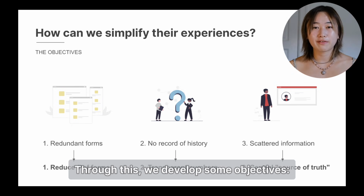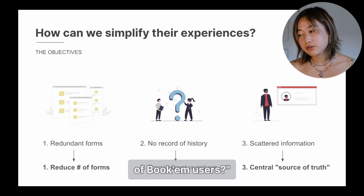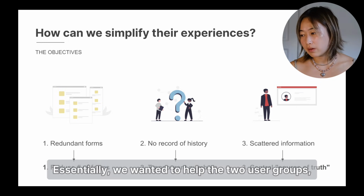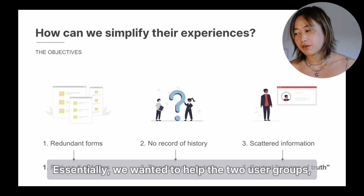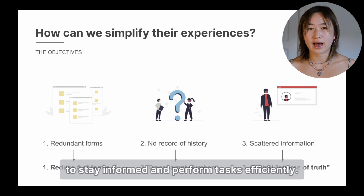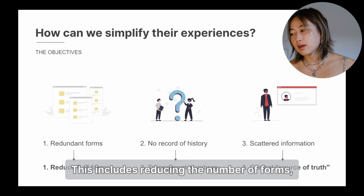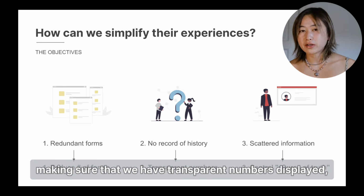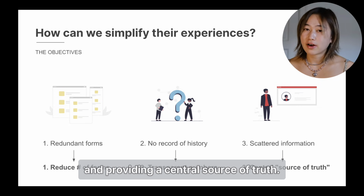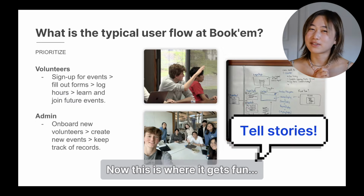Through this, we developed some objectives. How can we simplify the content viewing experience of Bookem users? Essentially, we wanted to help the 2 user groups, volunteers and admin, to stay informed and perform tasks efficiently. So this includes reducing the number of forms, making sure that we have transparent numbers displayed, and providing a central source of truth.